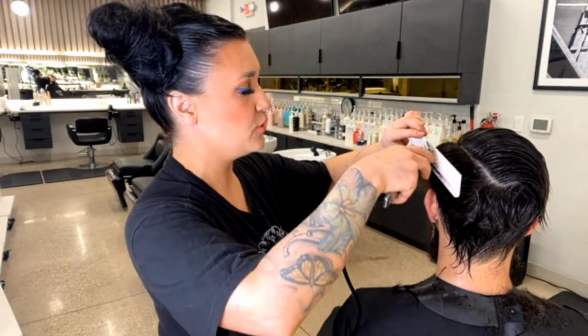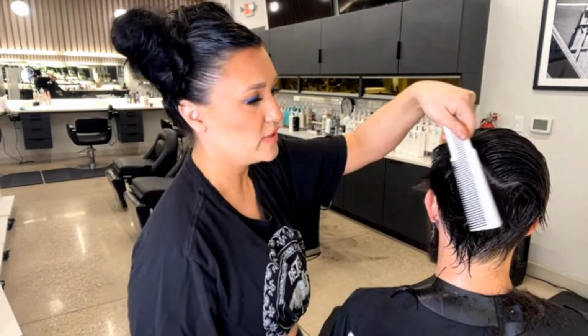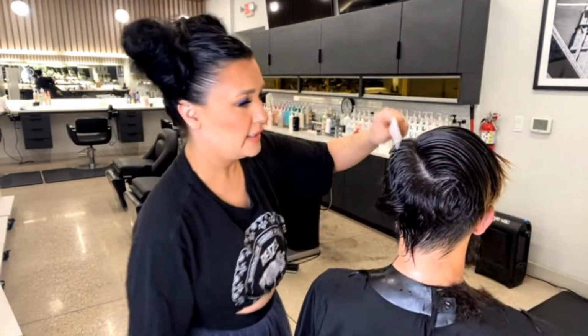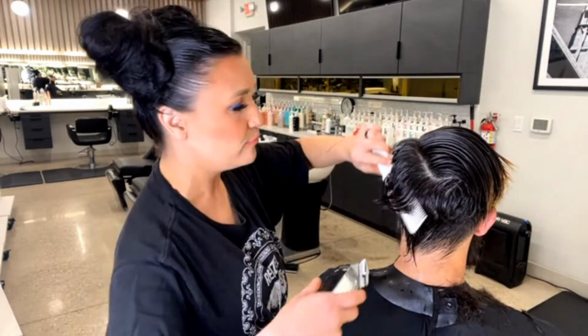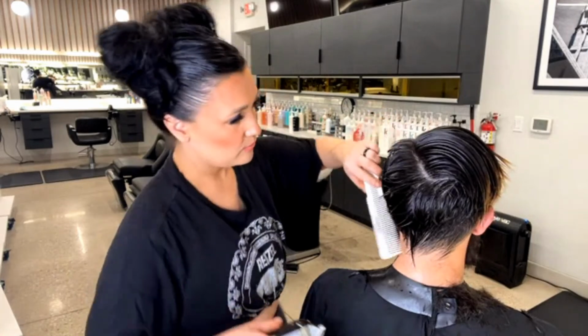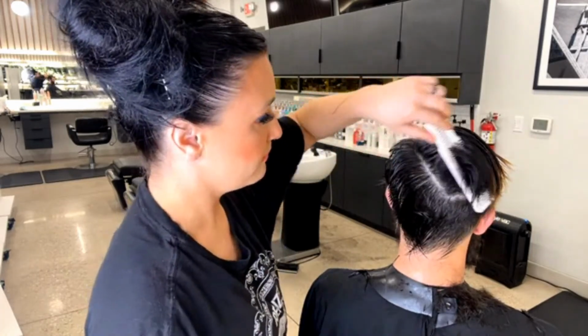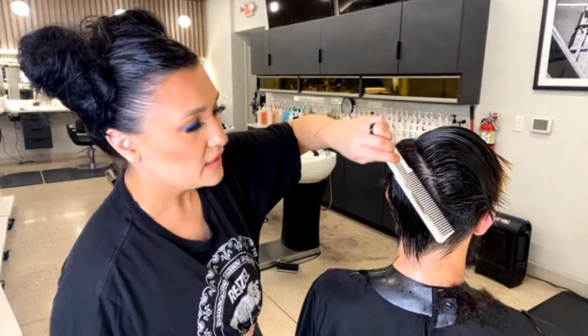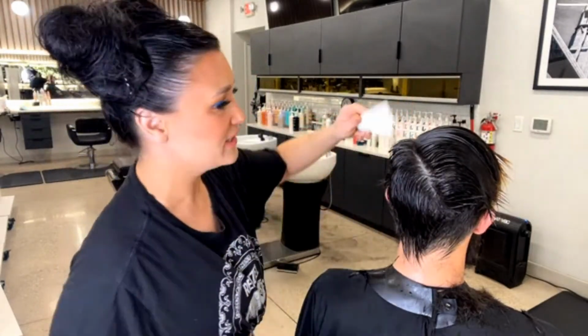Again, remember not to over direct your comb in that transition area above the mastoids. That's very easy to do. And all that takes is just a little repetition and practice. So as you can see, this is where it connects with the other side.